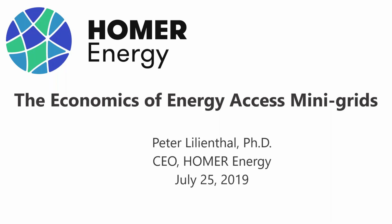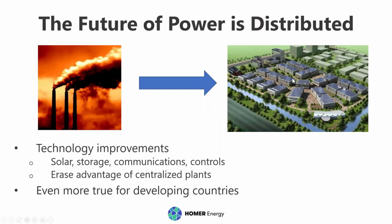I'm going to follow up his presentation with a short presentation on the economics of energy access mini grids. I'd like to start by setting the stage a little bit because we're in the middle of a global transition from a centralized utility structure based on big polluting fossil plants to a clean distributed future based on solar and storage primarily. This is because of huge technology improvements in solar and storage that John alluded to, and also in electronics, communications, and control. Those are inherently distributed or decentralized or modular technologies, and that erases the advantage that centralized plants have always had with thermal technologies, which is what's driven the structure of the existing utility industry. This is true across the globe, but it's especially true in developing countries.